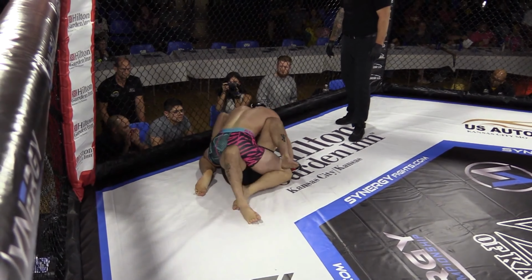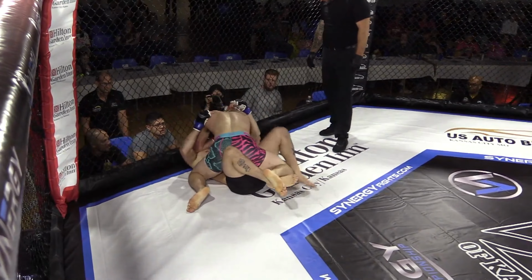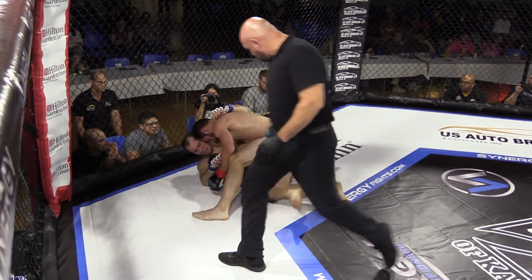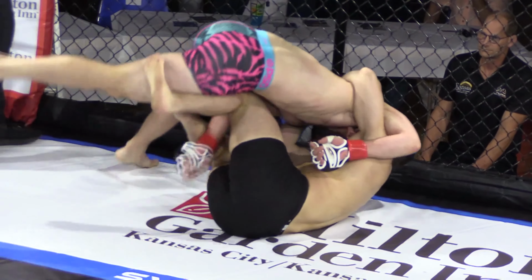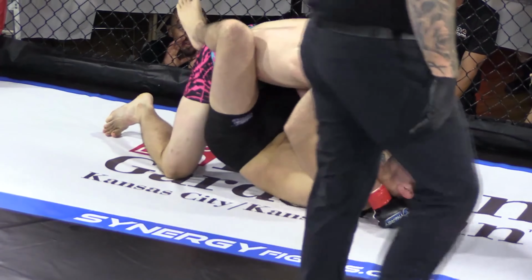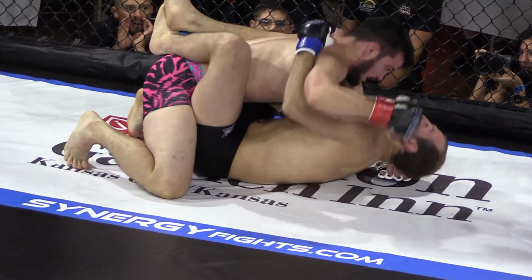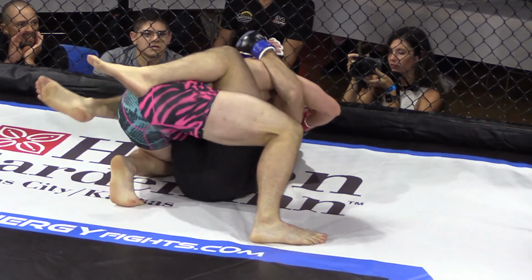Most wrestlers not used to being on their back like this. Let's see how he fares. Not looking to lock up a half guard or anything. Hasn't dug for much of an underhook. You're right, the first time he's been on his back in this fight. Did a good job of getting back to close guard here, but I'm surprised he hasn't put the feet on the hips and started to stand up yet.